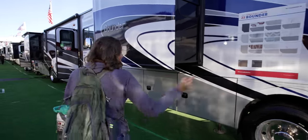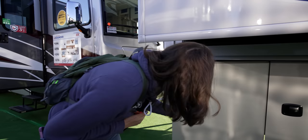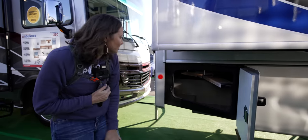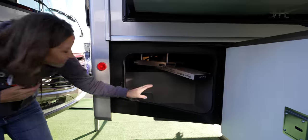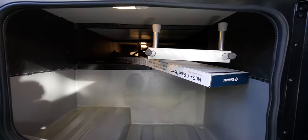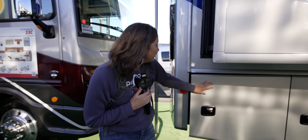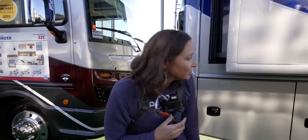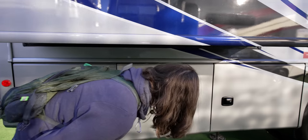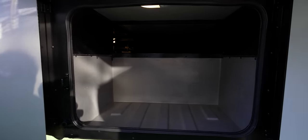So let's start at the back and work our way towards the front. So you've got some storage back here, and then look at this. This has got a ton of storage up on top here. Pass through too. It is somewhat of a pass through because you've got some of the components on the other side, but definitely nice big kind of tail storage area there. Nice big storage area here with storage up on top of this compartment as well.